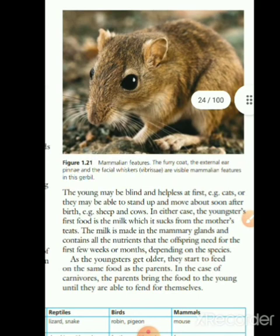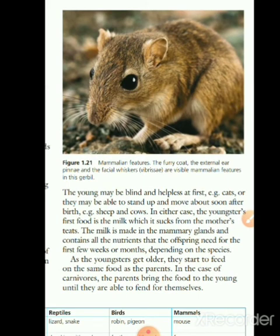Also, some organisms may be blind and helpless when they're born, just like cats, which can hardly stand up or move ahead. They need time to become fully grown. Sheep and cows are another example. They feed on milk and need their mother for support. That milk contains enough nutrients for their survival and specific antibodies which the young can take in to grow well and have enough immunity for the initial stages.